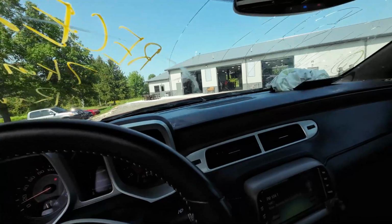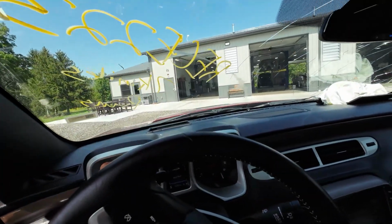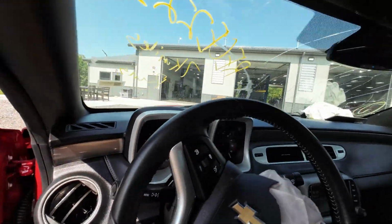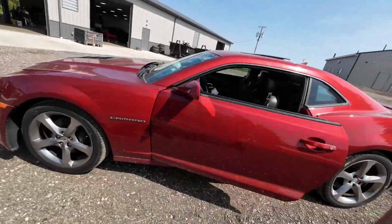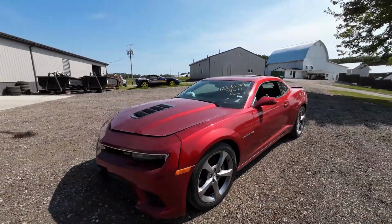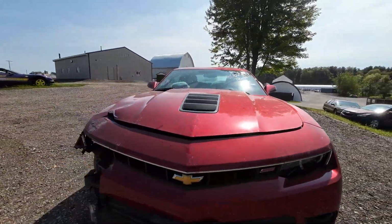Alright, and we're back. That will conclude it for RECE223, a 7,000 mile 2014 Camaro. We'll be dropping the motor and transmission out of it, pulling all the parts off for every Camaro owner that needs some. Does have HIDs, has a good grill, that kind of stuff.